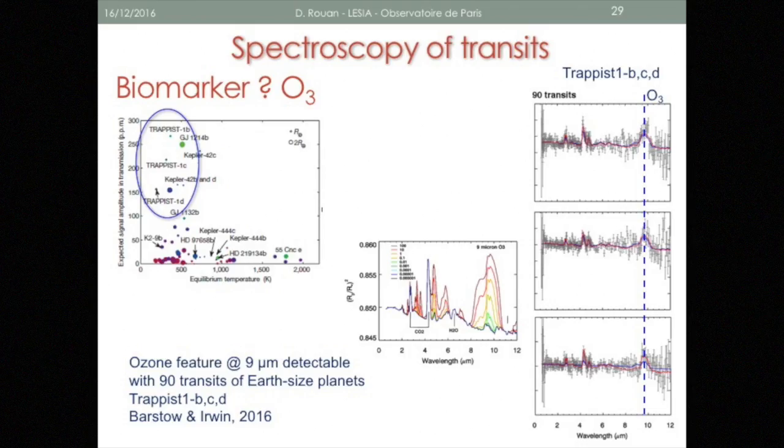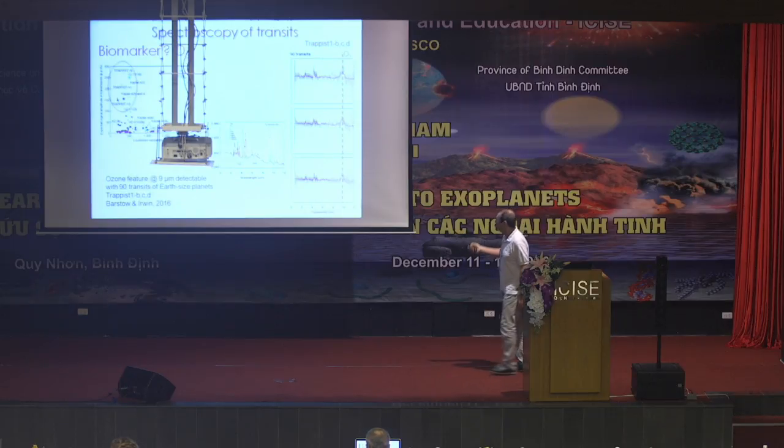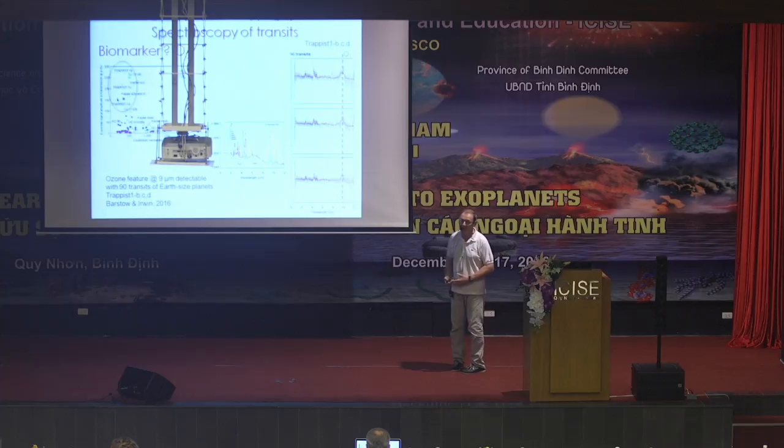Another example, the biomarker O3, the ozone. Also, it is expected. Of course, it will be rather difficult to do that, but to detect the ozone line at 9 microns, for instance, in this TRAPPIST-1 system with B, C, and D planets, which are really temperate planets. And this, of course, requires a lot of transits, 90 transits at least for this planet. For the other one with 30 transits, this should be possible. It takes a long time, of course, but it is accessible.